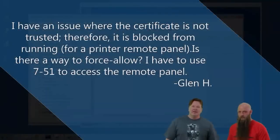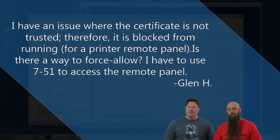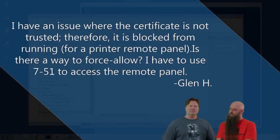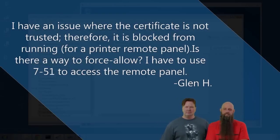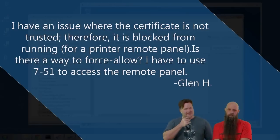Yeah. I have an issue where the certificate is not trusted, therefore it is blocked from running for a printer remote panel. Is there a way to force allow? I have to use 7-51 to access the remote panel. Okay, so when he says they have to use 751, is he talking about Java 7 Update 51? I will verify that, but probably. Let's just assume that's the case right now.